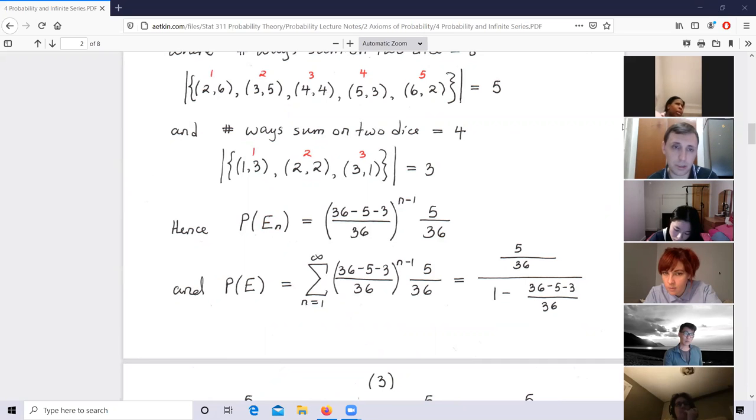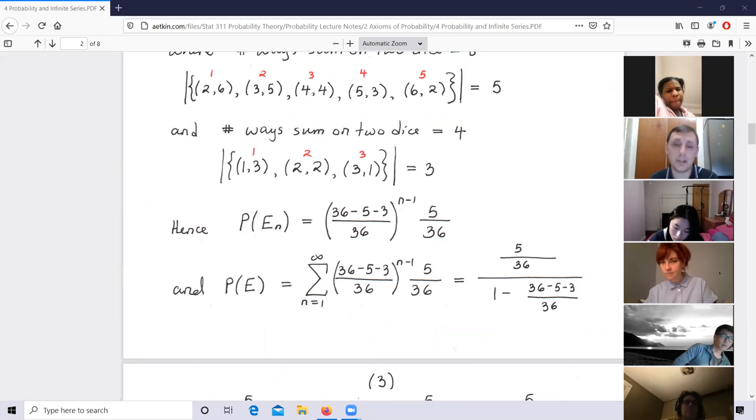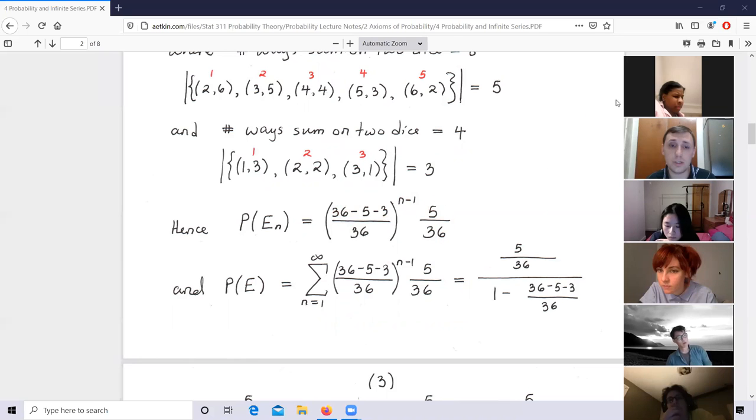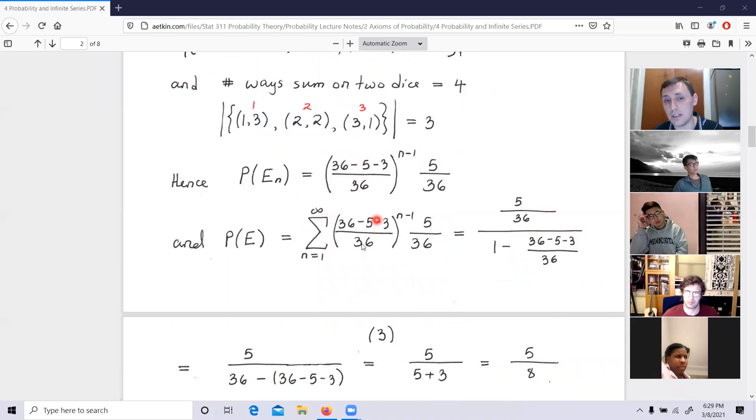The probability of En, and you will see that a bit better later on, is that the first n minus one trials were neither a sum of four nor a sum of eight, which means 36 possibilities minus five minus three. I'm not going to add them, I'm going to use those numbers in a moment. So it's (36 minus five minus three) divided by 36, to the power of n minus one, and the game is over with 5 over 36, because the last result is eight, five possibilities for it. And then this is just a geometric series when I sum it up.